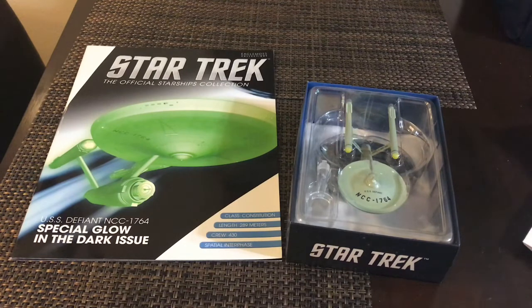I have before me yet another special issue. This time it's the USS Defiant NCC-1764, the special glow-in-the-dark issue.